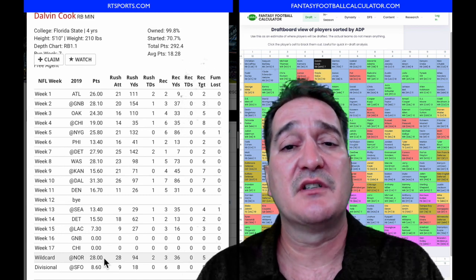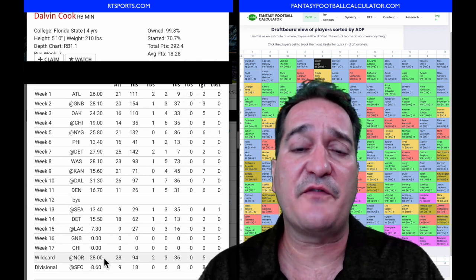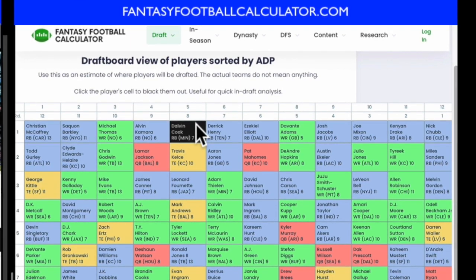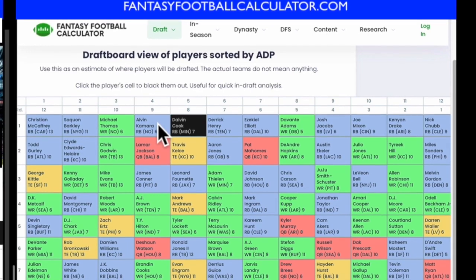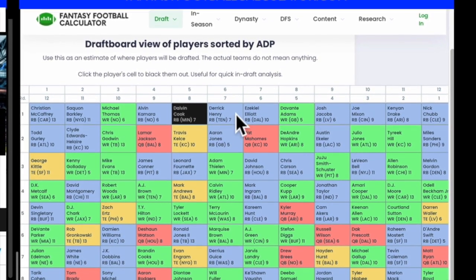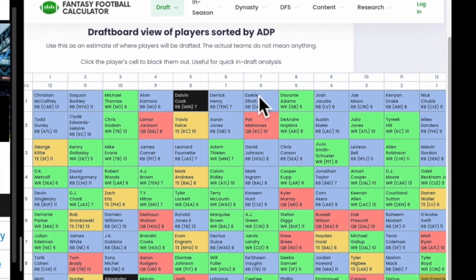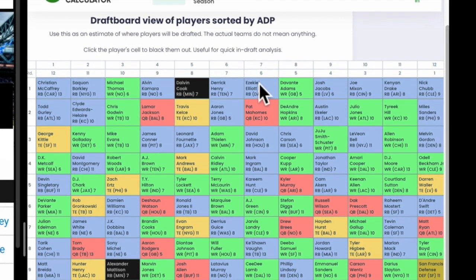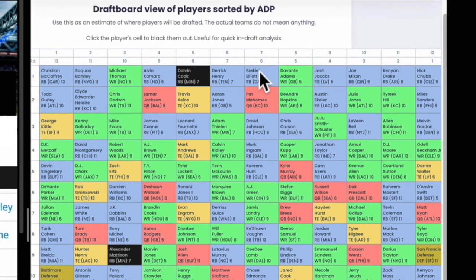Let's see where he's going on the average draft position sheet over on Fantasy Football Calculator. As you can see here, Dalvin Cook's going in the top 5 picks. That's about where I would be taking him. I like him more than I like Alvin Kamara. I would even take him over probably Michael Thomas. I'm not sure if I would take him before I would take Ezekiel Elliott. I would probably see who got taken ahead of me and decide. I like them both a lot. Dalvin Cook is a good player. Ezekiel Elliott is too.